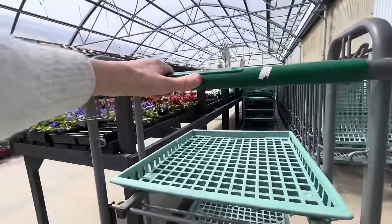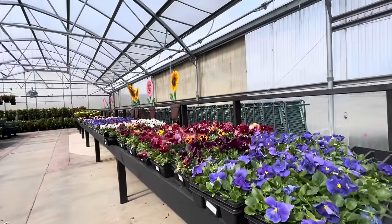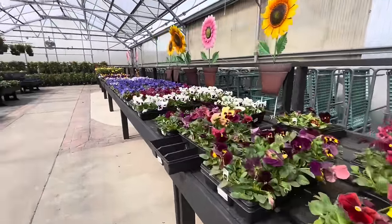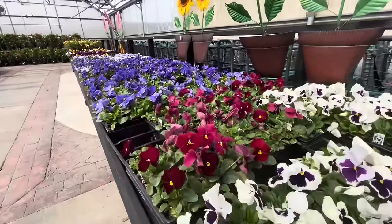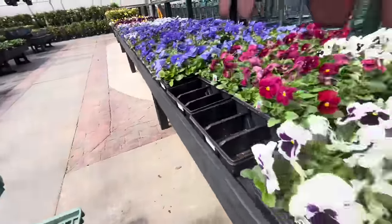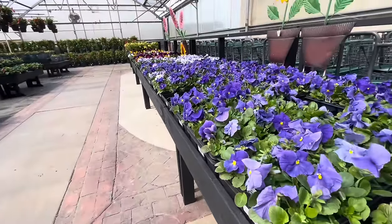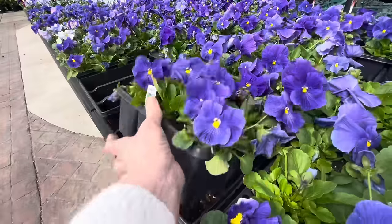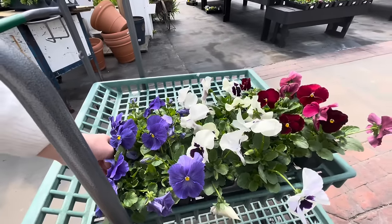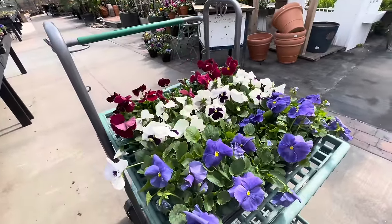I think I need a cart. Hi. Okay, I think I want some red for sure. This one looks like it's a mix with like yellow in it, so I think I want to go with this one. Blue. I wonder if that will be enough if I need two flats. I might get two. Alright, I'm gonna get two flats. I think that will work really well.